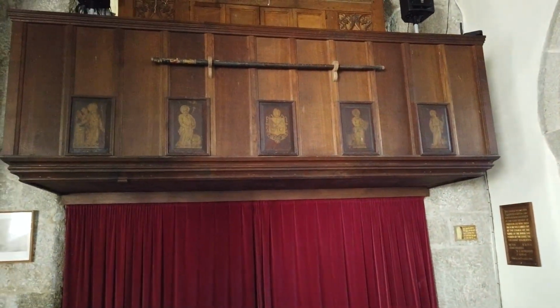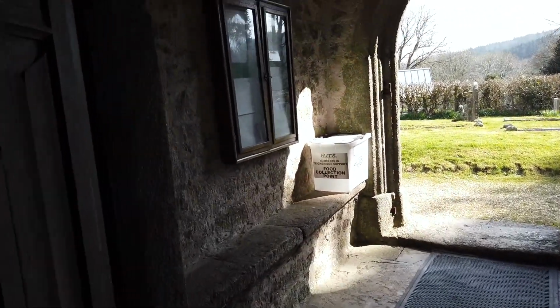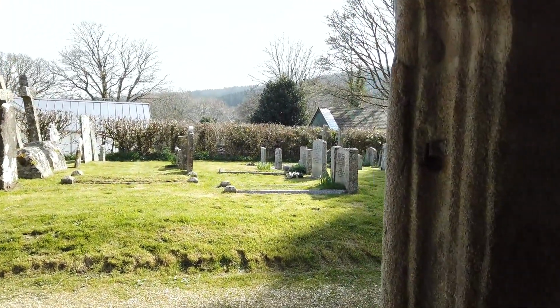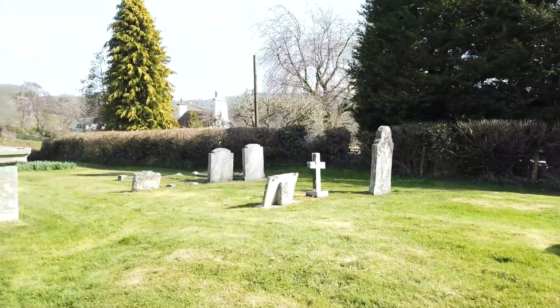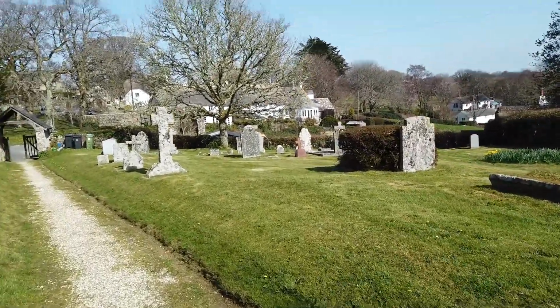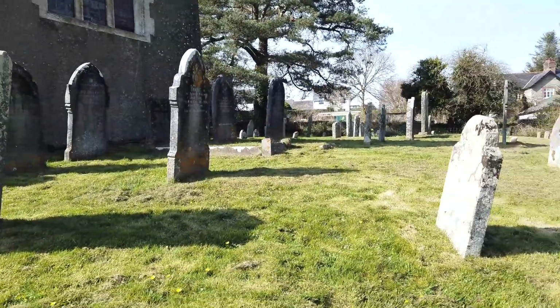Look up there at the organ. Doors opened. What a beautiful church, and still open. The graveyard is well maintained. Just such a lovely little church to find in a village.